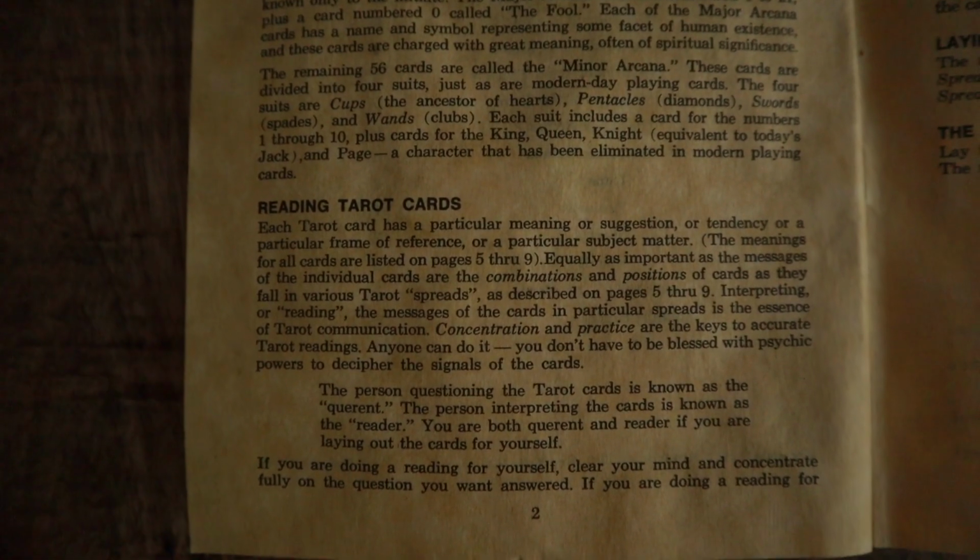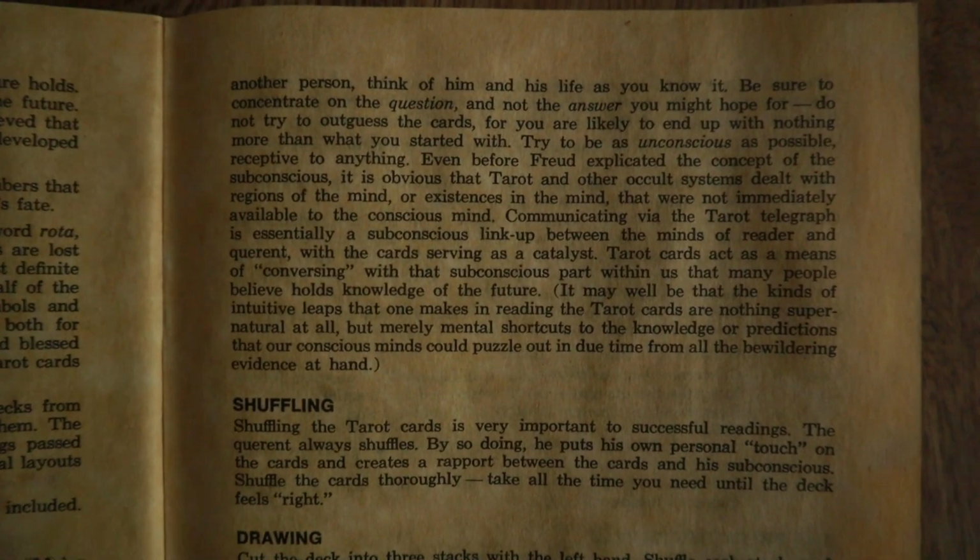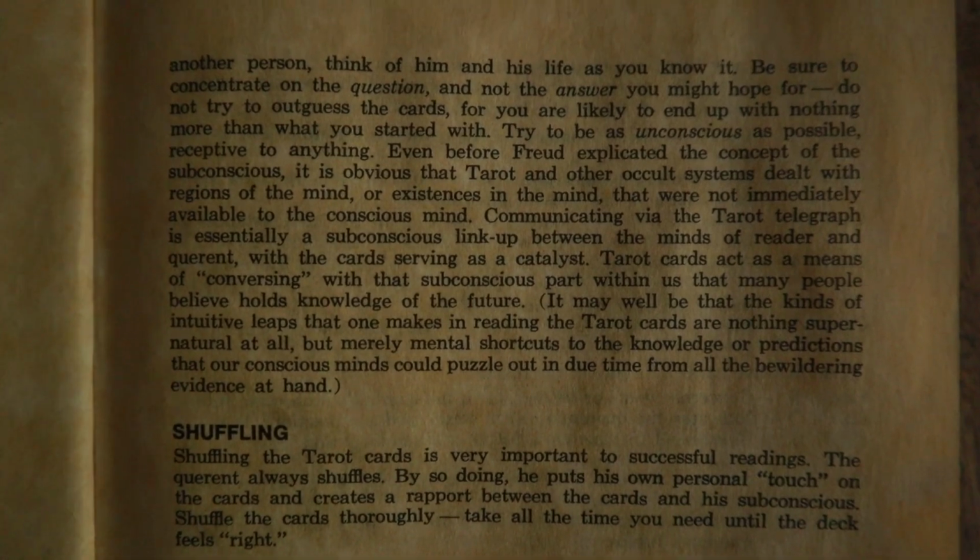Shuffling. Shuffling the tarot cards is very important for successful readings. The querent always shuffles. Yeah, I don't agree with that. I shuffle the cards because I know some people can't shuffle, and cards are valuable. Yeah, spiritual tool, okay? Even the decks that we just use for clients. I shuffle, then when it's face to face, I spread out the cards, I fan out the cards so that they can pick their own cards.